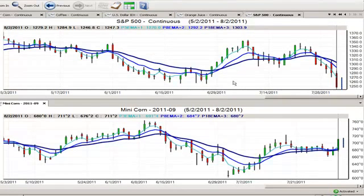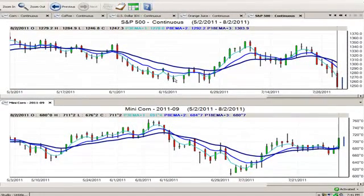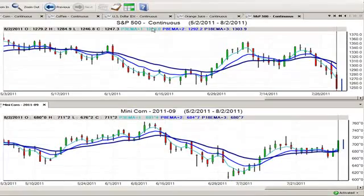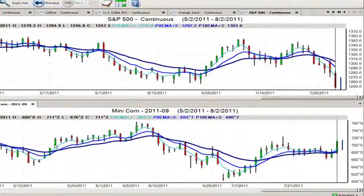Now, our first trade for tonight is going to be in the September E-mini corn futures. What I've brought up here is an interesting correlation. What I've got here is the mini corn and the S&P 500, and I've split the screen so everybody can see this.